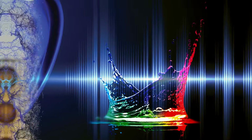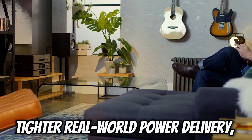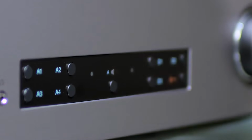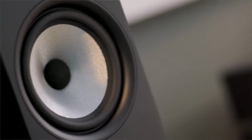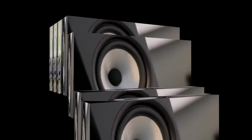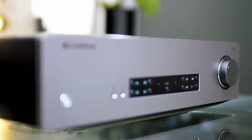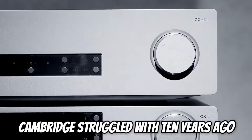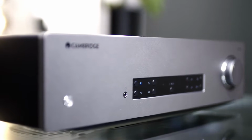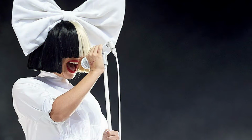The 2026 Refresh includes an improved ESS Sabre DAC section, tighter real-world power delivery, and better cooling efficiency. That means you can push this amp harder, louder, and longer while getting cleaner sound than before. The low frequencies come through with punch and authority. The mids are clean and honest. The highs are detailed without being harsh, something Cambridge struggled with 10 years ago, but has completely mastered in the newer refreshes. You get transparency without fatigue, which is rare in this price range.